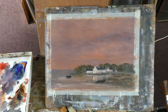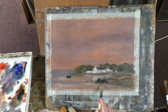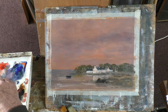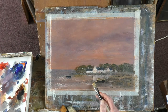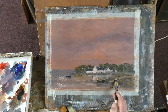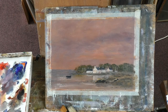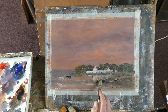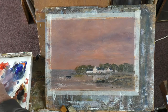That rock has been sort of dismembered, hasn't it? Yeah, so let's just bring that up a bit. A bit of reflection in there. I'm going to put a bit of light in for that skylight. Still need a bit more of that light.